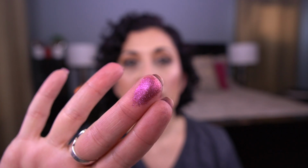And then I have the Luxie eyeshadow in Ultra Violet. So it's this one here. I don't know that I've used it very much at all since my last update, maybe once. But this shadow is so pretty. I have some other topper shadows that I was working on. So this one kind of took a back seat.